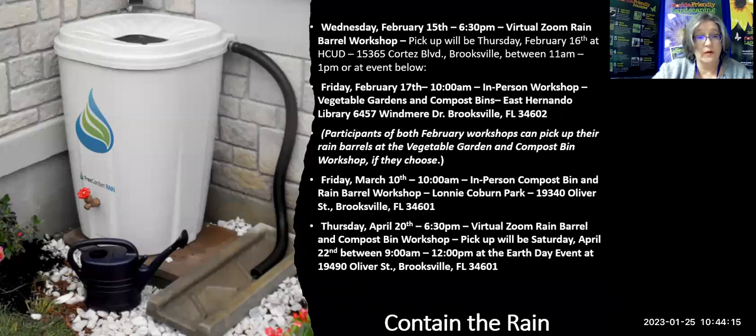You can contain that rain 55 gallons at a time by obtaining a rain barrel. Here in Hernando County, we have multiple options to obtain a rain barrel. You'll get a rain barrel that looks exactly like this one, except the ones I have now have a brass spigot, not this plastic looking spigot here. It's a very nice item from Enviro World company. It's a good rain barrel. We have many options to get a rain barrel.